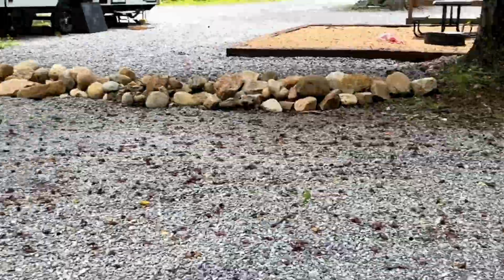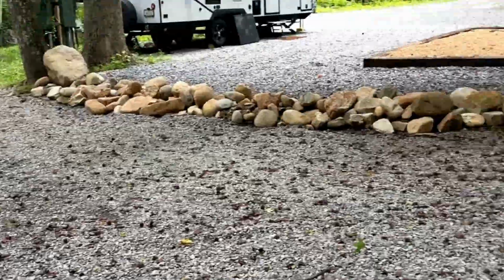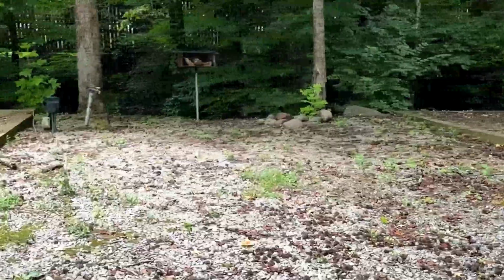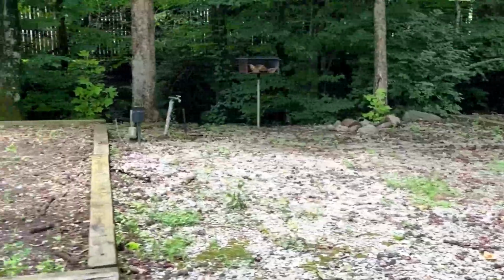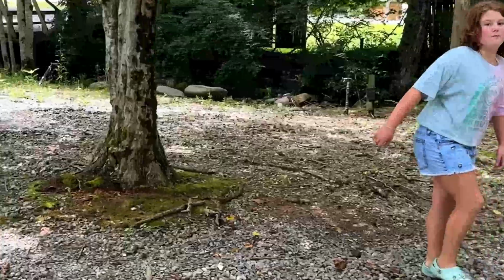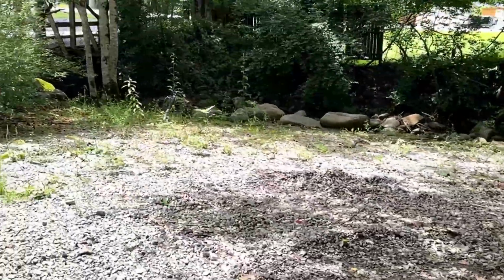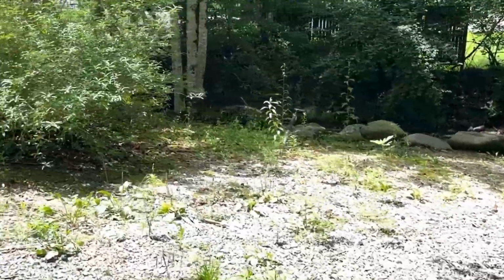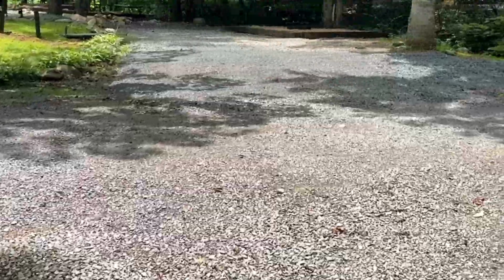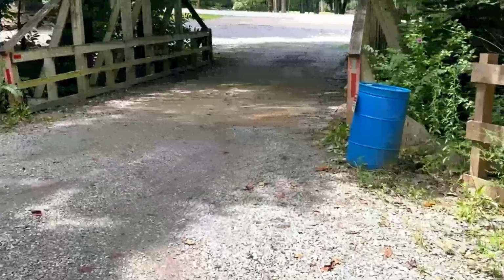Right to our left, I think that was 50 that we were talking about was a pull through. You can see there's a grill over there, another tent site, and then one last tent site. I don't know where I put my phone. And we have made it around the campground. You exit the same way you come in.